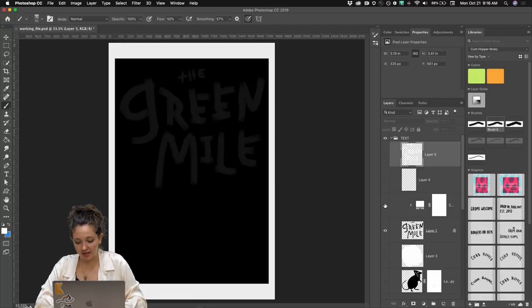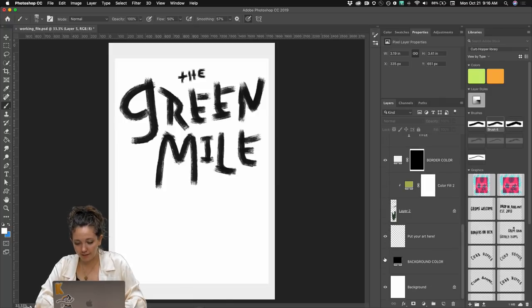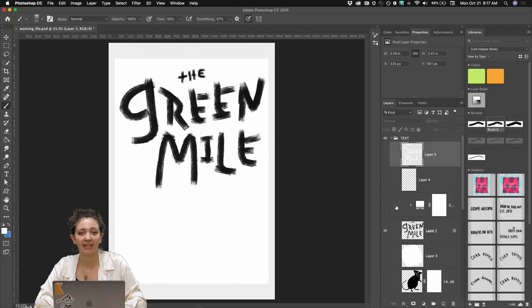So what I did originally was let me turn this off, hand lettered this in black because I like to. Can we make the stroke smaller? Yeah, that's a good point. It's a good idea, Stone. I did this in black because I like to write in black first. And then this is a little trick I like to do.